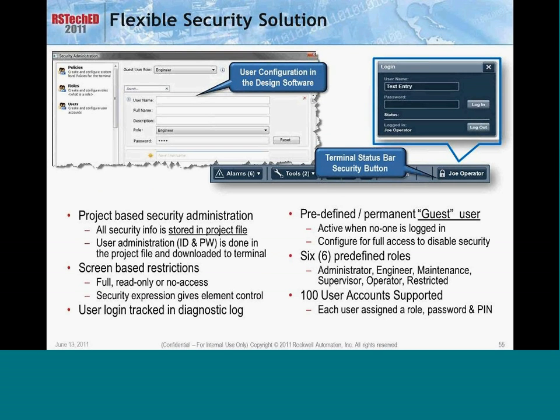Basically, the security is fully administered in the design environment in the first release. In the future, we plan to provide some central management, but for now, in the initial release, it's all project-based. A couple of things: we've got some predefined roles that make it easy to set up what the users can do, and you have some control over what those roles can do on a screen-by-screen basis.